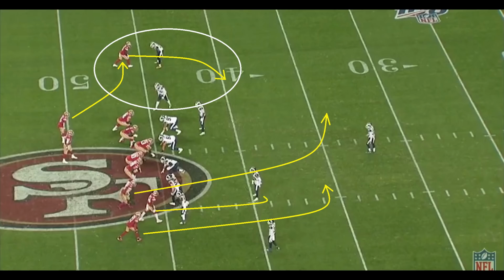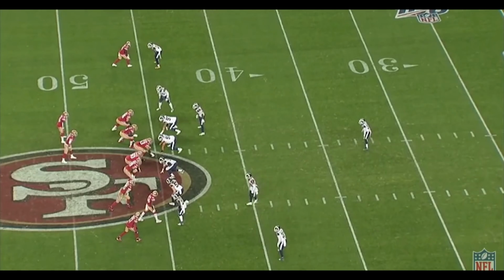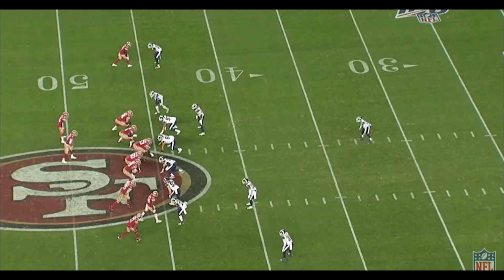The reason I say that is because LA tried to show zone pre-snap by not having anyone follow Kittle when he motioned inside. Jimmy is going to see it's man coverage because of Jalen Ramsey's alignment. He's squared up and shaded inside, something he does in man coverage every time. So at the snap, Jimmy looks to work the slant flat as you get a pick rub action on that play.